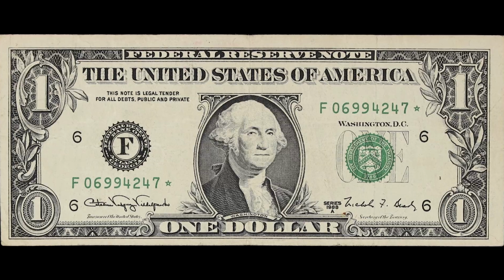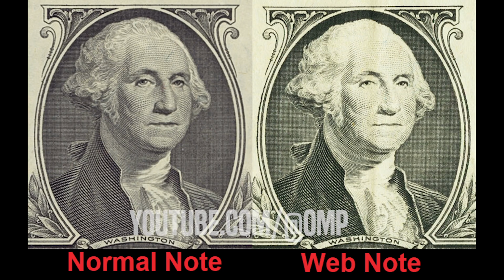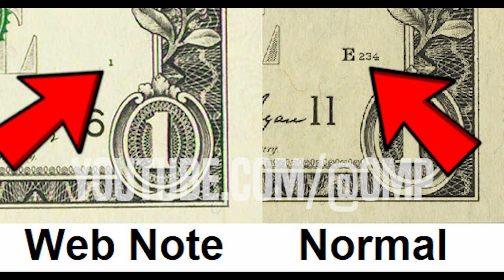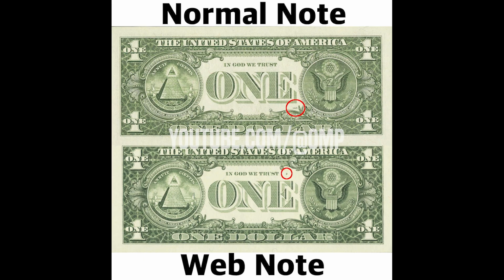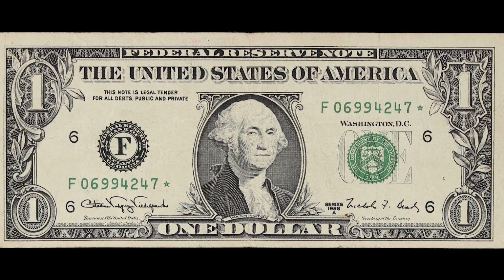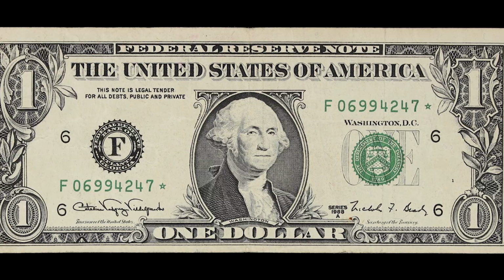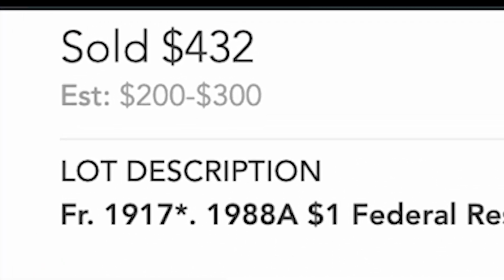This $1 bill sold for 432 bucks, which is a lot of money for a beat up bill like this. So the first thing you want to look at is Washington's portrait is going to be a bit more washed out. The next area that you can see is the front plate position is going to have only a number and not a number and a letter. The last and easiest spot to look at is going to be on the back of the bill. The back plate position is going to be to the right of In God We Trust. If you have any one of these three indicators, that means you have a web note that is very rare and valuable. So please keep your eyes peeled for a web note. This one sold on Stack's Bowers auctions for 432 bucks.